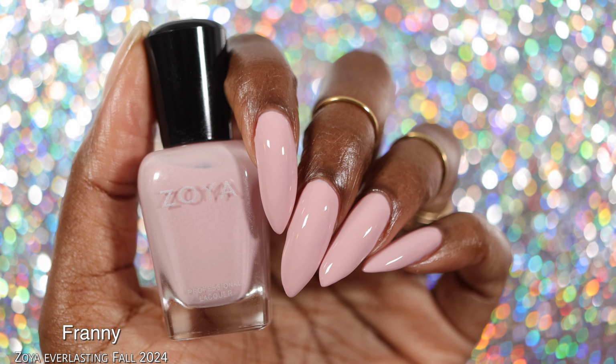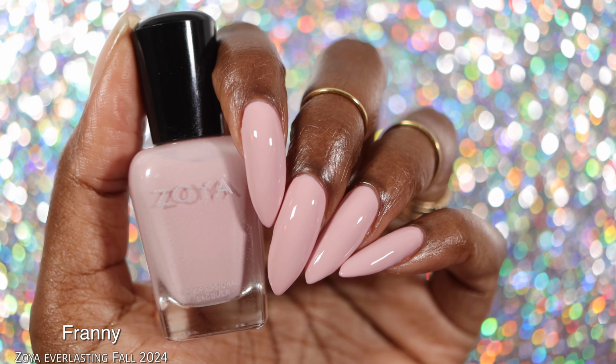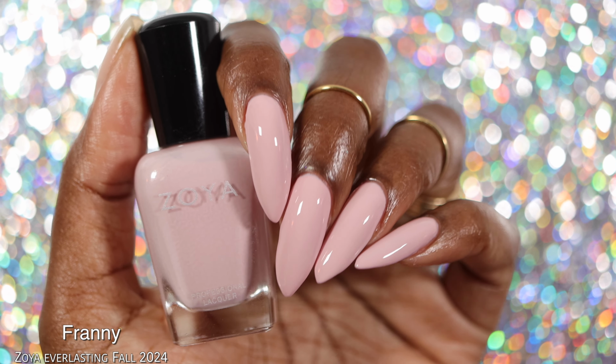Admittedly, I'm not a huge fan of shades like this. They're just a little bit too boring in cream form for me personally. That's my opinion! There seems to be a very slight mutedness to this one, in my opinion at least, but I feel like Franny is very much in line with what Zoya does pretty regularly this time of year. So that is 3 coats of Franny.